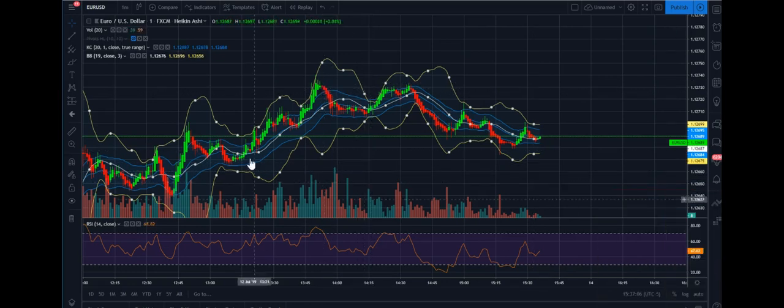I hate that stuff when it pops up. Okay, so anyway, then you need to pay attention to your candles. So that's a stronger bearish, stronger bearish, stronger bearish. Now look here. This wick comes way down here and it got rejected. Then this wick came way down here and up here, got rejected. So we know something's getting ready.